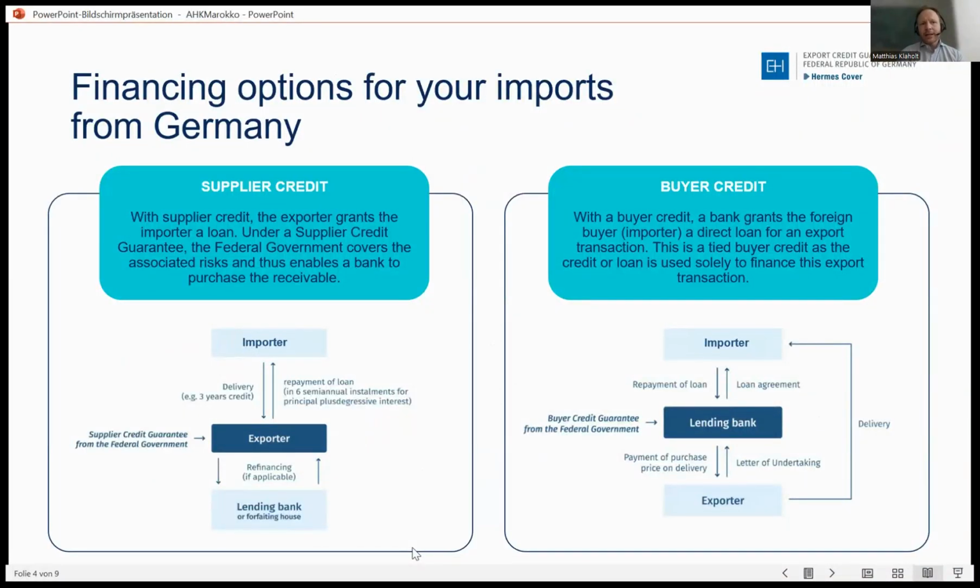We had a question in advance about short-term cover. Mainly there are two different kinds of financing from Germany to you as a foreign importer. That is, on the one hand, the so-called supplier credit. So you get funded by your German exporter directly. This supplier credit can be, as you see in this example, for a 3-year credit, but it can also be on short-term notice. So from our side, there is no difference about the credit period. It can be short-term, it can be long-term.